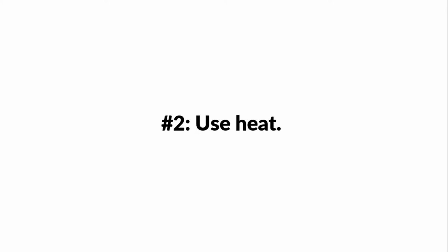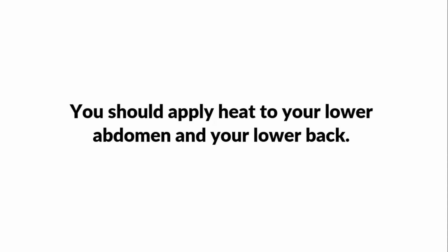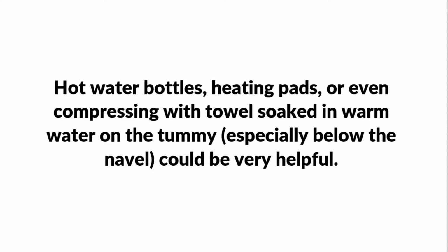Number 2, use heat. Heat helps relax the contracting muscles that cause cramps. So you should apply heat to your lower abdomen and your lower back. You could use hot water bottles, heating pads, or you could compress with a towel soaked in warm water on your tummy, especially below the navel. This could be very helpful.